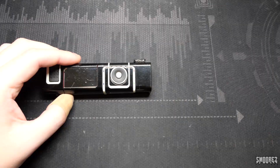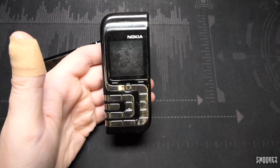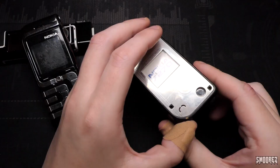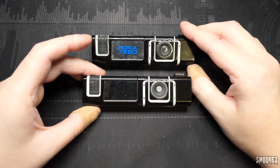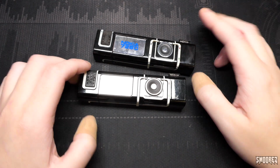The Nokia 7280 was released in the third quarter of 2004 and was part of Nokia's fashion lineup, which also included the Nokia 7260, a standard candy bar phone, the Nokia 7270, which was a traditional flip phone much like the 6170 in terms of appearance, and then the Nokia 7280, whose form factor is lipstick. This phone is more commonly known as a lipstick phone due to, well, the look of it. This fashion line was then continued in 2005 as part of their L'Amour collection.